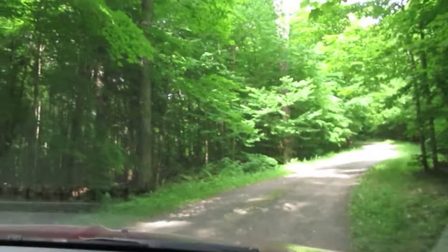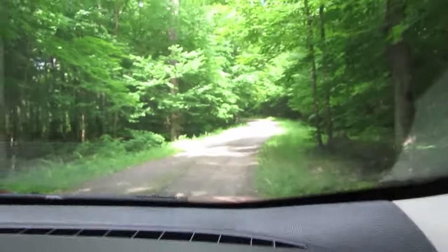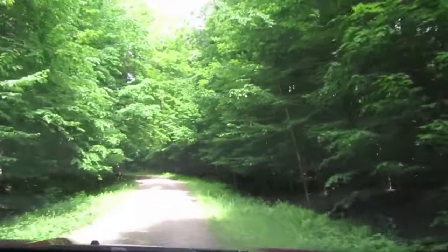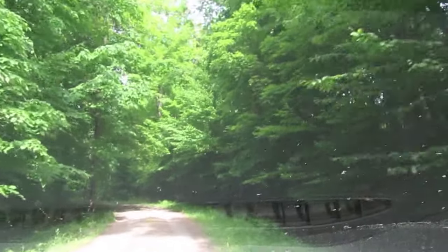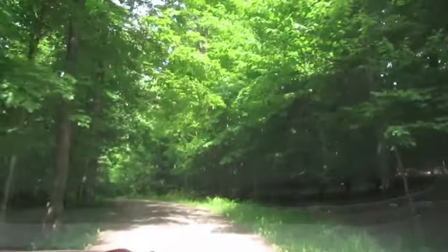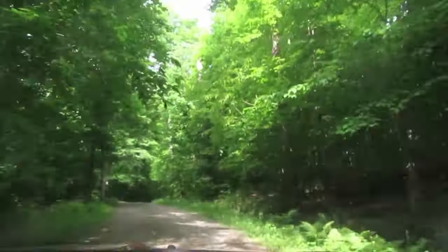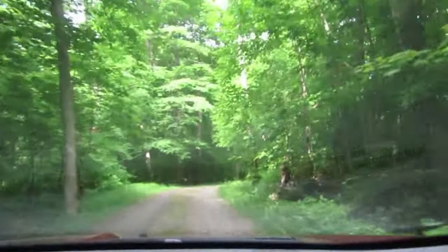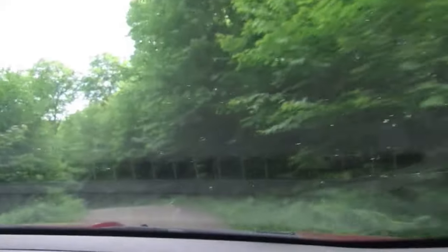You're driving in the bush here, and I'm looking at all these maple trees and fir trees, and it was beautiful. But we were a little hesitant only because, as you can imagine, we thought, where are we going? Are we going to the right place? Because it wasn't really on the GPS.